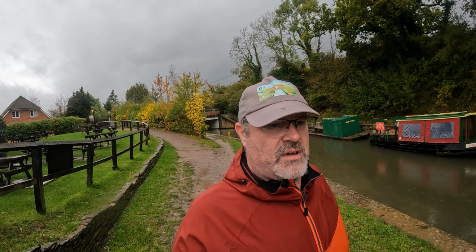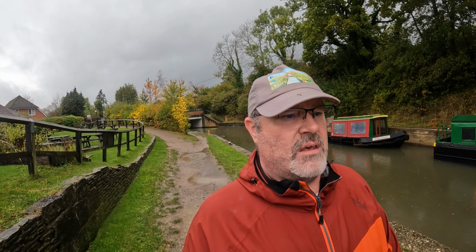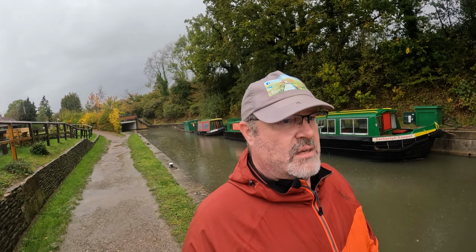Here we're back at the canal centre, and me and Kim aren't stopping. We're going to press on because we've got to get back up to Gloucester. But all in all, a really enjoyable day. A massive big shout out and a big thank you to Kevin, Cynthia and Steve for inviting us down. We've enjoyed it. We don't care about the weather. The weather will do what the weather will do. But it's been brilliant. Thank you very much.